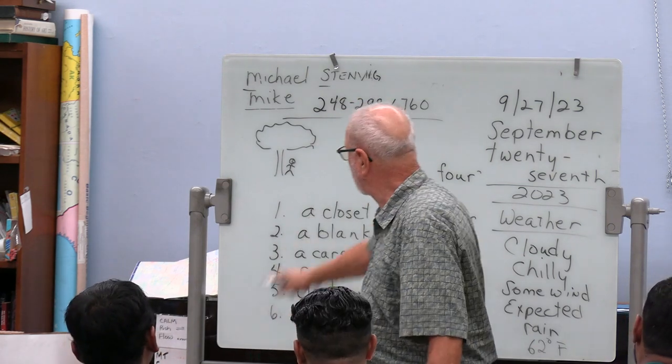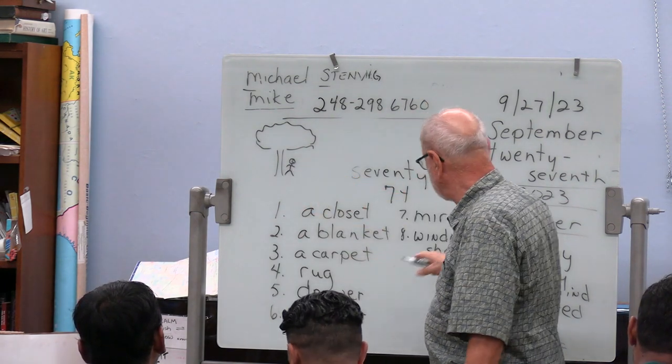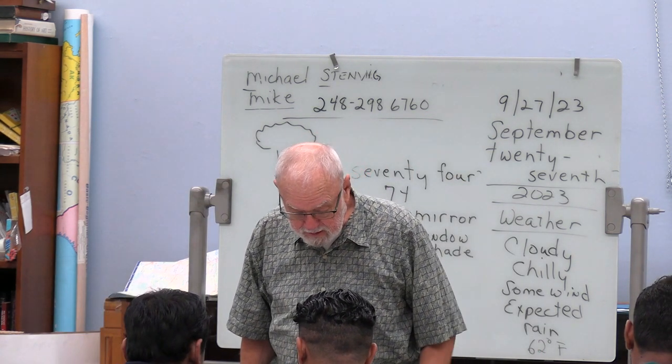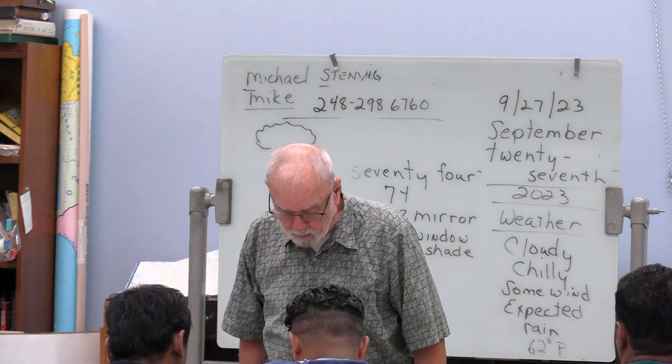Umbrella? Like this tree. Like this, yeah. This is a window shade. Look, you see in the picture there? Yeah, window shade. Let's pull down. The bathroom also has window shade.